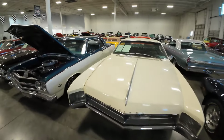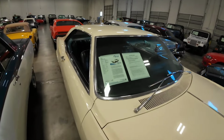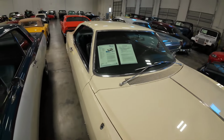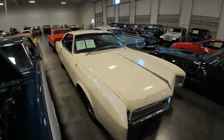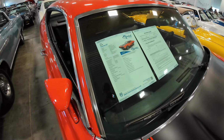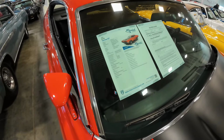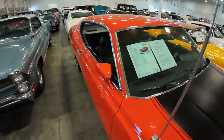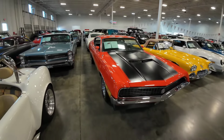Let me see how much he is. And what year is this one? 68. Yep, Riviera GS. $30,000. That's actually not bad. And that's beautiful. Yeah, I love that one. Now, this is a 1970 Ford Torino GT. We saw one earlier. This one's really nice, but I don't see a price on it at all. But look at this. Love that paint job.